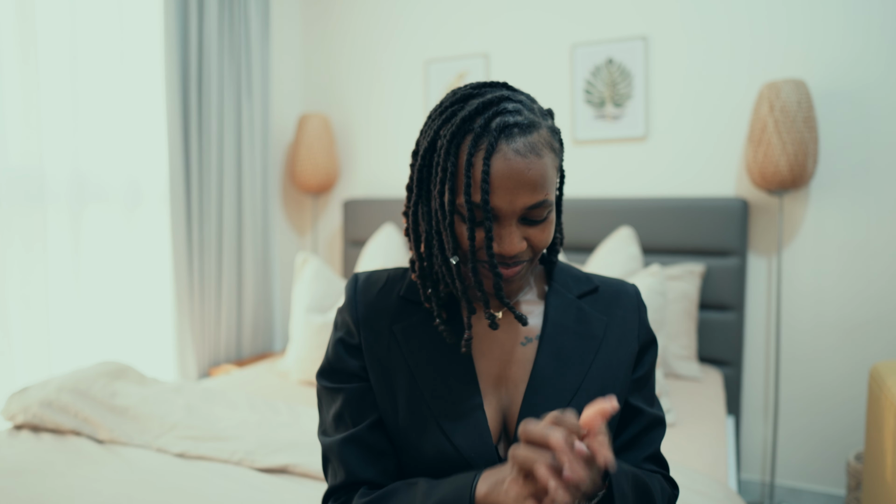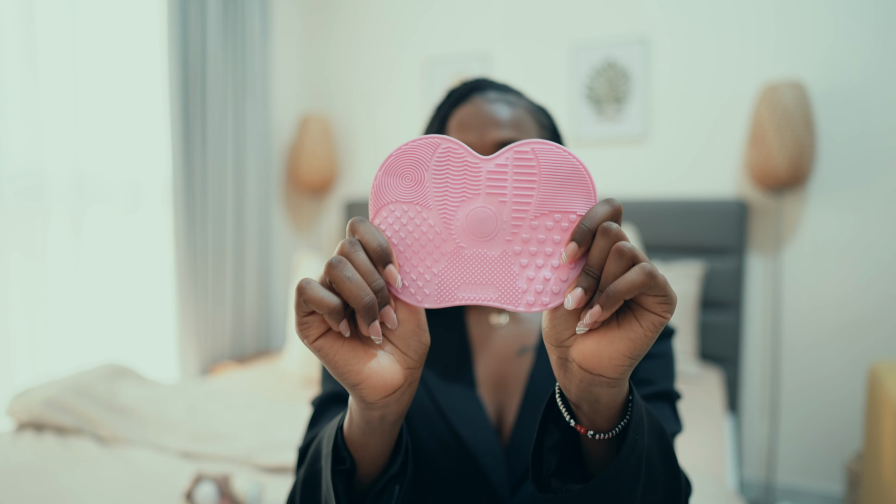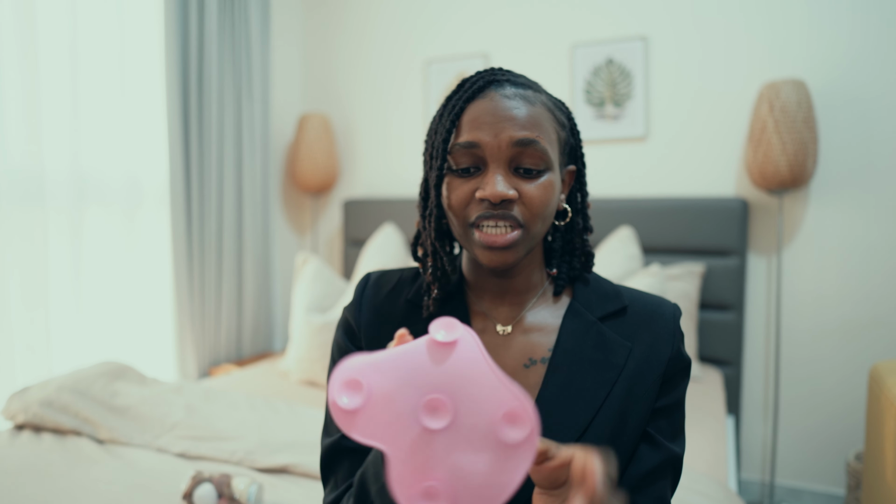I love them. I've been meaning to get something to help me clean my makeup brushes, but then I got my hands on this thing. I got them, they are two. So this is the first one I got. I love it so much. And it has these things, I don't know what to call these things, but they are like stickers. I can place this thing on my sink and then I can easily clean my makeup brushes.